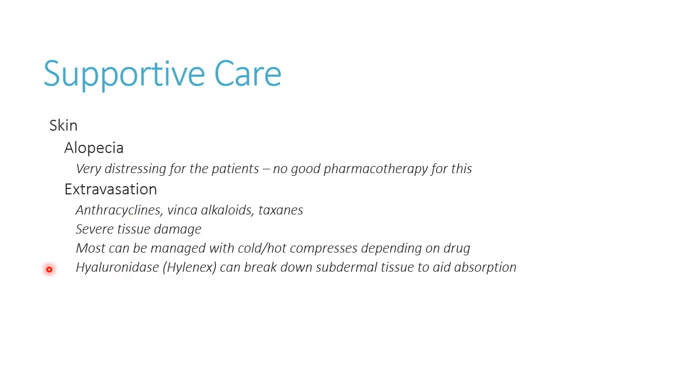Again, a lot of times we can do hot compresses or cold compresses, depending on the drug. And even sometimes we'll give them things that will help to absorb it a little bit faster. So for instance, we can try to break down that connective tissue subdermally to increase that absorption. We give a drug called hyaluronidase or Hylenex, which helps to break down that connective tissue and allow it to be absorbed a little bit faster. So just know there are different regimens there.